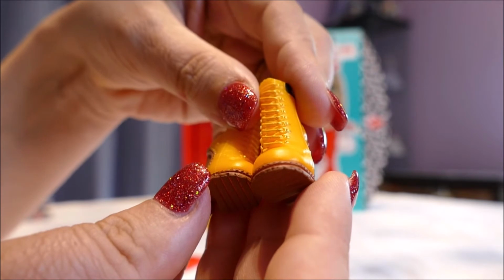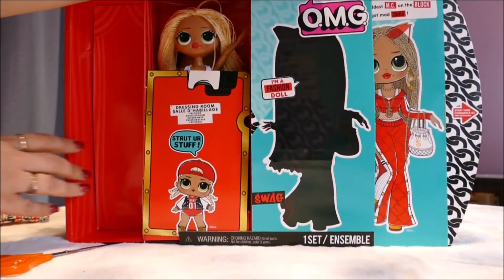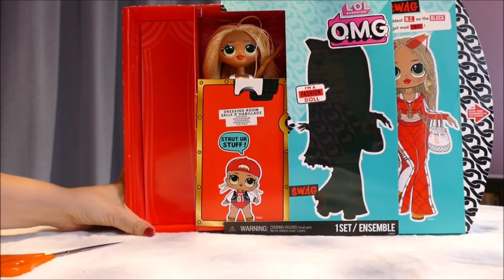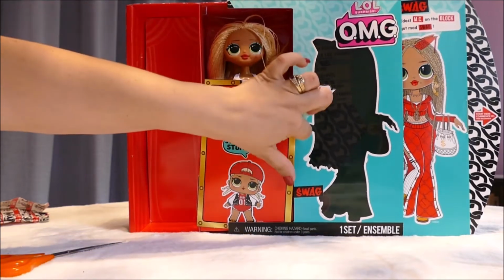Let's get on to the next part, which is the dolly. So then pulling this way, we get to say, hello darling, how are you? Oh, she's so beautiful. They've done so incredibly well with these dolls. Put her more in the center there. Dressing room. So she's in the dressing room waiting to be dressed.